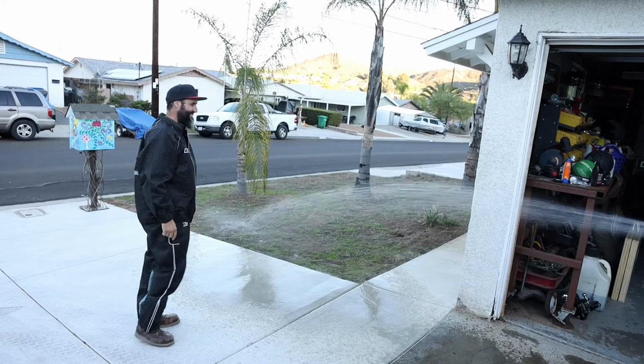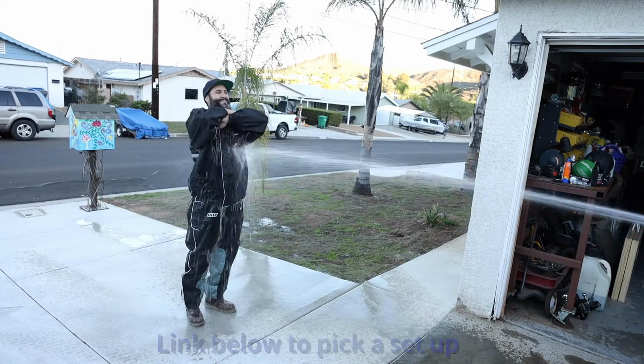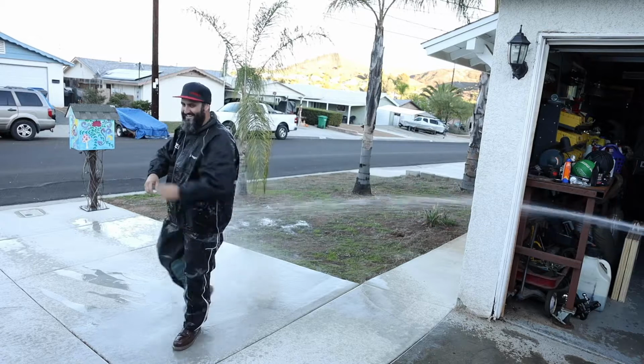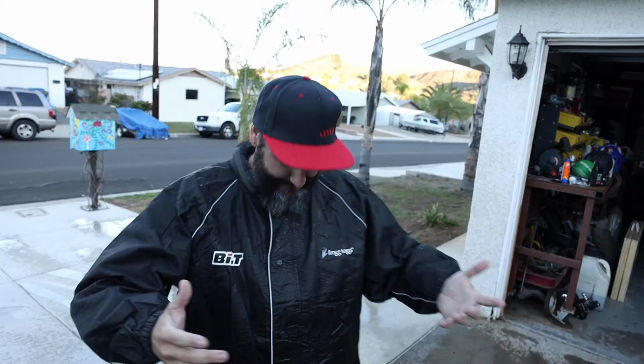Close it up more. Okay, go ahead. On my boots. All right. All right, good. So she just soaked me pretty good. Obviously, it's not gonna rain like that. But sometimes it feels like that when you're doing 80 miles an hour and you get stuck in it.